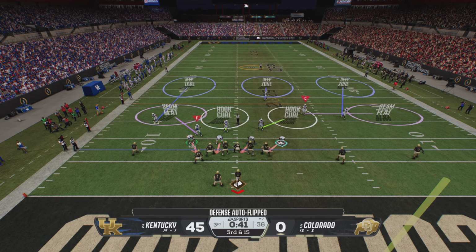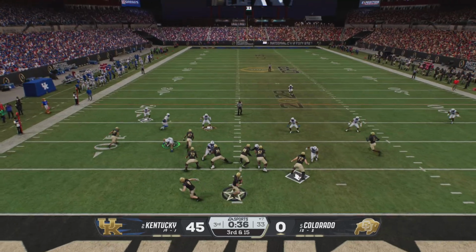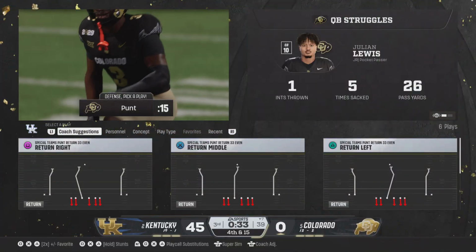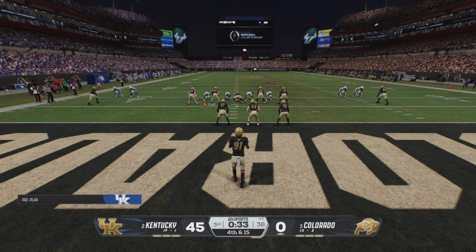So a tricky situation here. 3rd and very long inside your own 20. How much of a risk do you take? You know, this defense could be very aggressive at this moment. Incomplete. That should have been caught. That's on the receiver. And the Buffaloes will line up to boot it away.